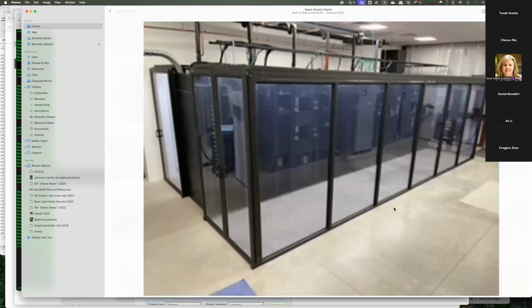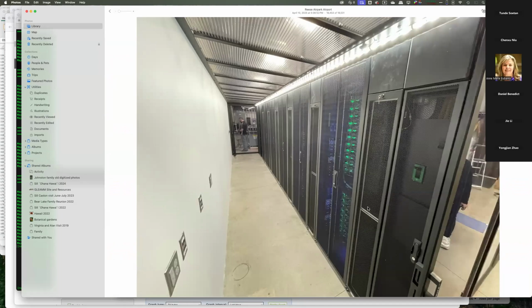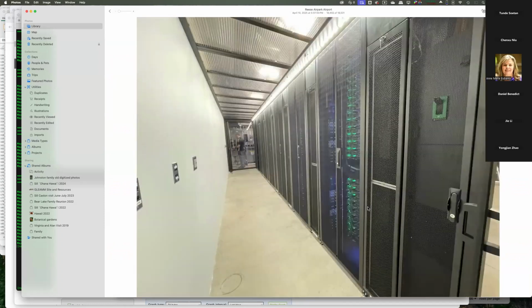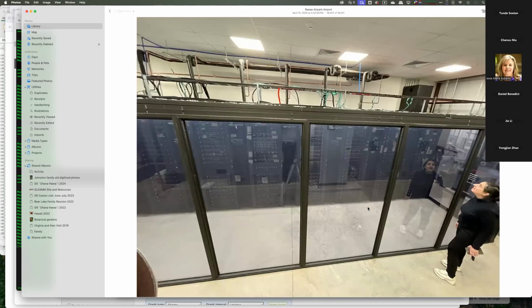All right, so here's again the cluster in its enclosure. This is the cool aisle. Those are in between each rack, and the next rack is a thing called an in-row cooler. So it's just an air conditioner shoved in the rack. It pulls the hot air from the back of the nodes, cools it, and shoves it back into the front of the nodes, all inside this enclosure. And this enclosure is inside this facility that we talked about.